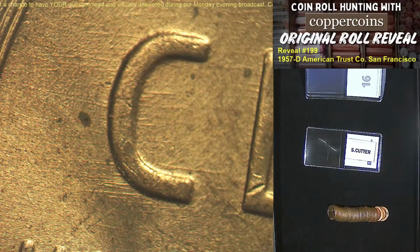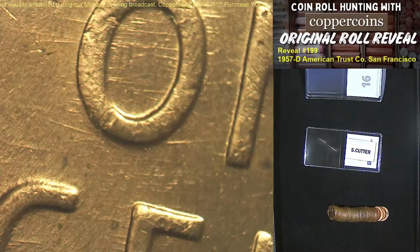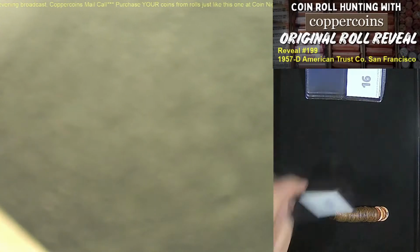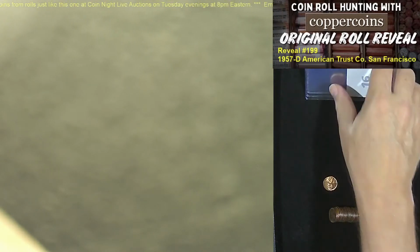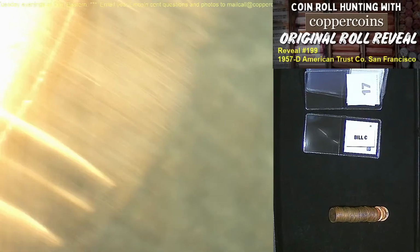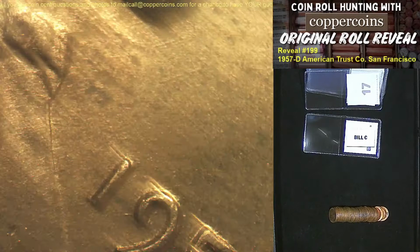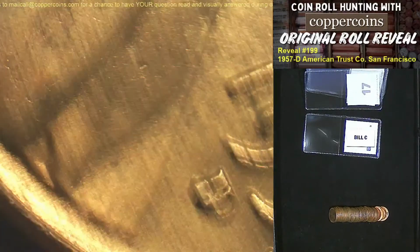Number 23. Hello, Hawkeye. Okay, so this one could be RPM number 23. Take a better look at that one a little later on. And here we've got coin number 16 goes to William Crossan, Bill Crossan. And this is another one of the early mint marks that we were pulling out. This one does appear to be a D over D South.